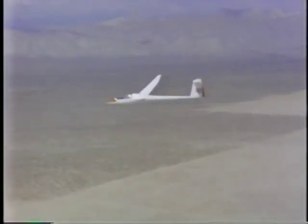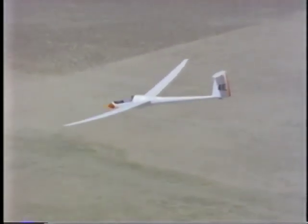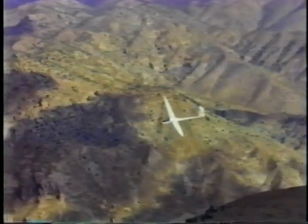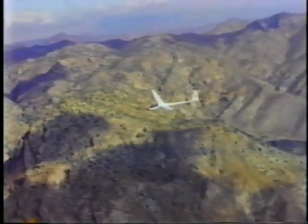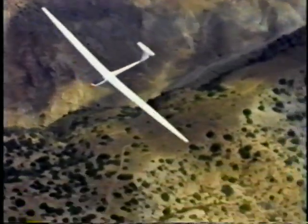The Nimbus 3 has an aspect ratio of 36 and a total wing area of 180 square feet. It has an empty weight of 853 pounds. The full-span camber-changing flaps allow a stall speed of 34 knots and a smooth air red line of 134. It has a retractable landing gear and a minimum sink rate of only 70 feet per minute.